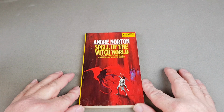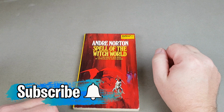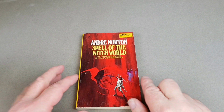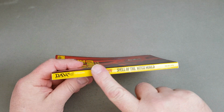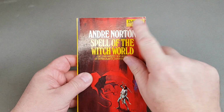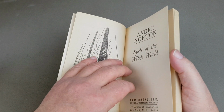Okay then, so the first series we're going to be having a look at is the vintage Daw Paperbacks. So there they are. Donald A. Wilhelm, that's the initials. He was the founder of Daw Books, and this is the very first one. Now there's quite a lot of attractive things about this series. First of all, they've got very, very distinctive yellow spines, the early ones at least. They are all numbered as well, and they're not that difficult to get hold of.